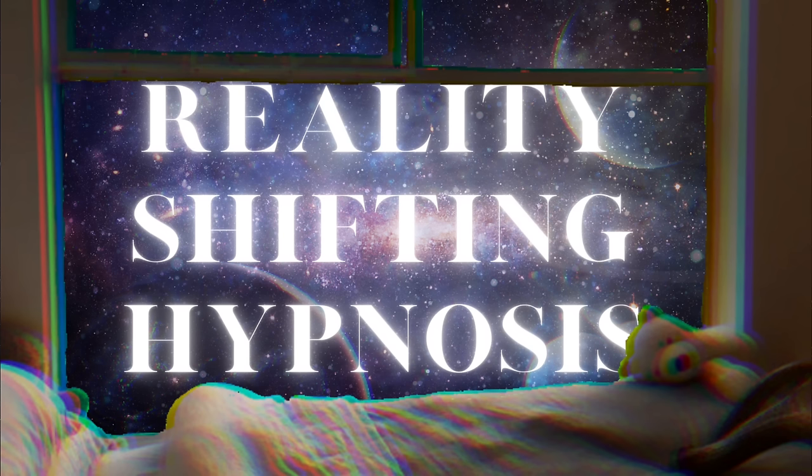Begin by taking a slow, deep breath in and exhaling. Find a natural breathing rhythm for you that is calming, and begin to feel your body relaxing, your muscles feeling warm, feeling soft, as if they are melting into the bed.